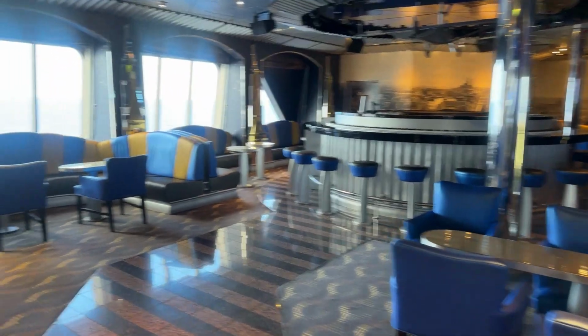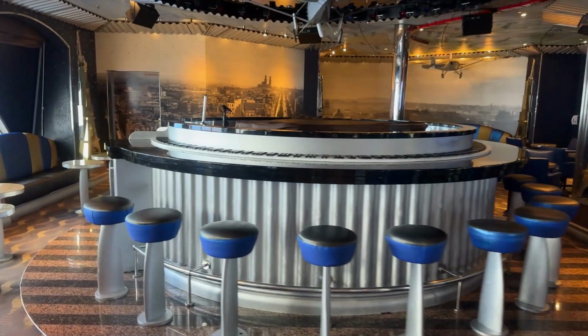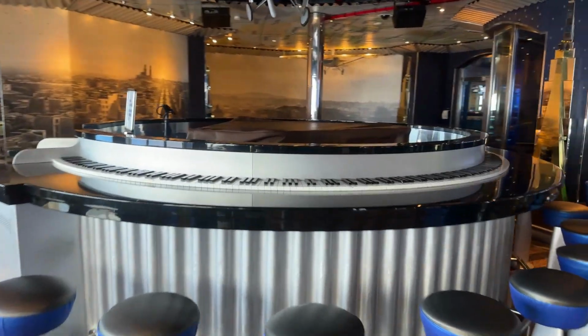As for the parties and nightclubs, they have a few of those and they're fun. Depending on what ship you're on, it's kind of how many clubs and what the clubs are called. But they typically have a nightclub. They typically have a piano bar. They both have different vibes. So the piano bar is more like a typical piano bar. You request a song, you sing along. It's a lot of fun. In the nightclub, you can get your dance and party on there.